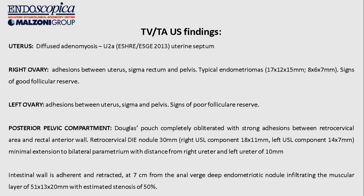On the right ovary there are two typical small endometriomas, 17 millimeters and 8 millimeters, with a good follicular reserve. The anti-Müllerian hormone is good for the age, 1.6. The left ovary has adhesions with the uterus and sigmoid, the pelvis, and a poor follicular reserve from the previous surgery.